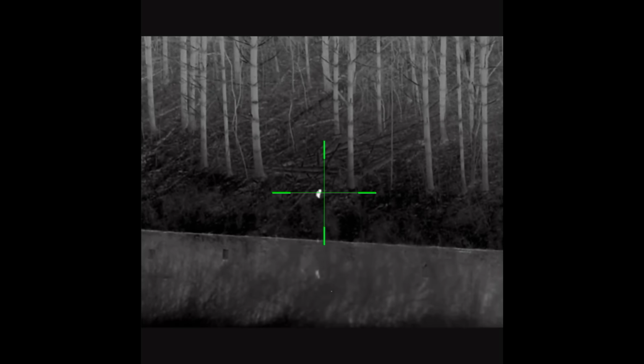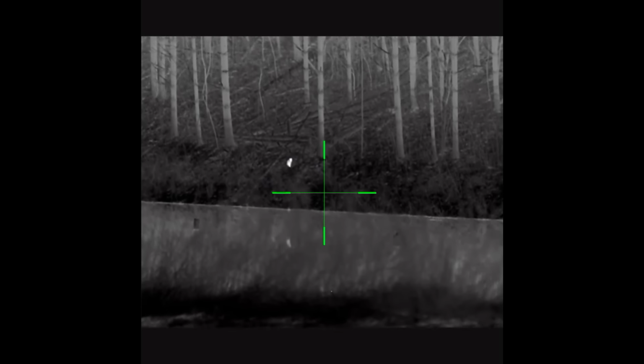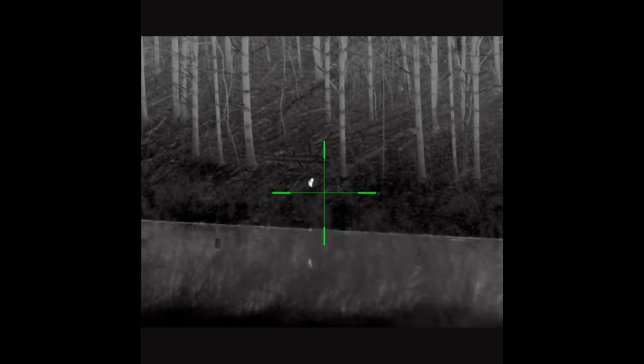Honestly, I think that might be an owl. I can't tell though. But it looks like an owl, so we're gonna let it go. I think that might be an owl. Turn the camera off. No, I'm just kidding.